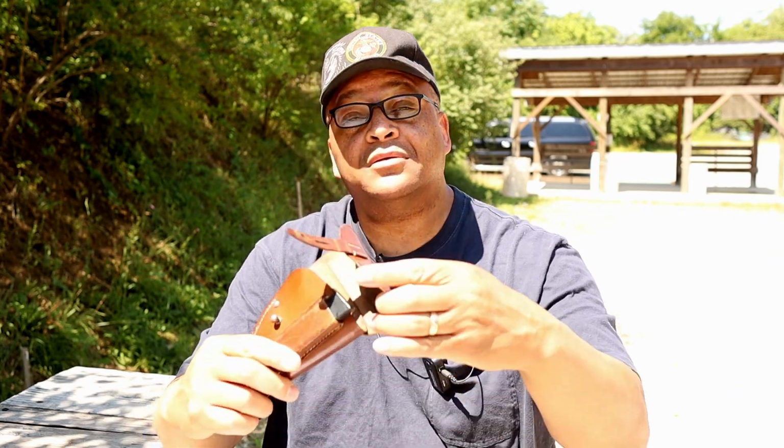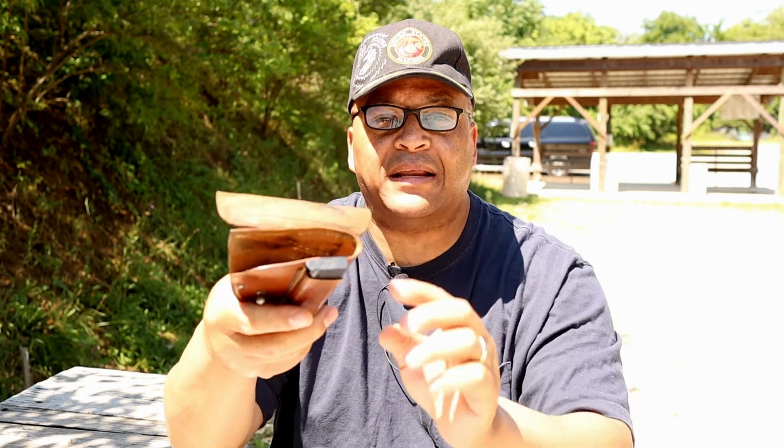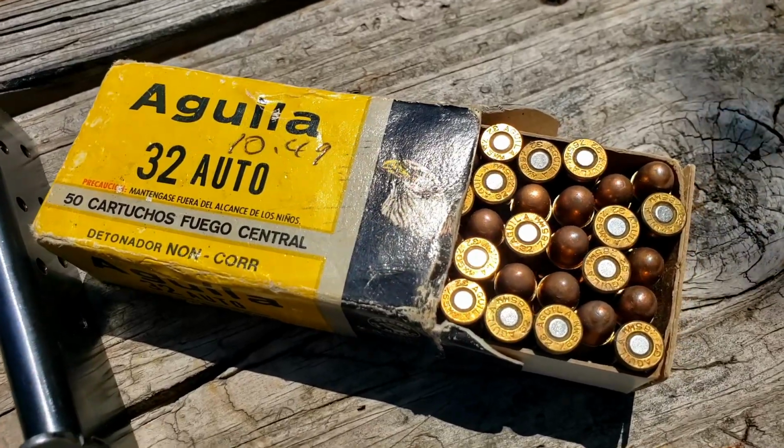Let's take this thing out of this holster. Nice leather holster, by the way, with a magazine pouch in it. Oh, small magazine. Anybody take a guess what caliber that is right there? Can you see it? I don't know. We've got two magazines with me today, both original Colt magazines. Now I'm guiding you a little bit closer to what we're here to talk about today in 32 ACP.